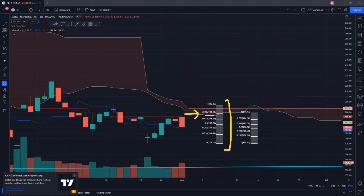So looking at its supports now, you can clearly see that there is this red baseline and it's also this blue conversion line here. So it seems like Meta is being trapped between these two particular supports and resistance. Currently this red baseline acts as a very strong resistance, while this blue conversion line rather acts as a very strong support. So if you look at the resistance, it's currently at 196.65, while the support is at 187.82. And in fact, we just closed above this 187.82 just yesterday.